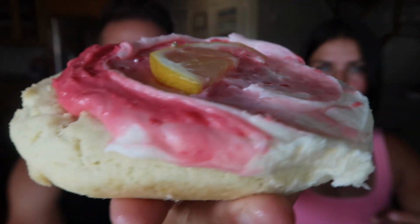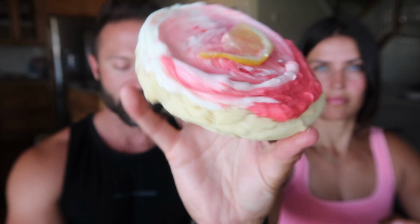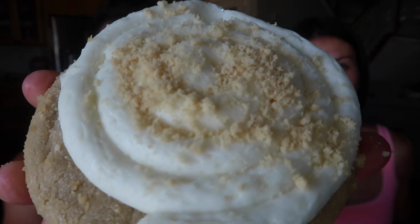Now this one, raspberry lemonade, perfectly tart and sweet. A lemon cookie smothered with a marbled swirl of lemon and raspberry frosting that features a fresh house-made raspberry jam, finished with a fresh lemonade slice. You know that raspberry jam, when they put it on anything, it's like magic. I'm hoping it's magic. We were trying to remember if we've had that one before or not. Super Bowl had one that looked like that, but it wasn't lemonade, so I don't think that was it.